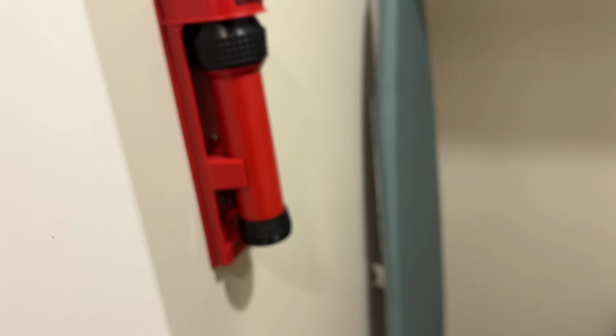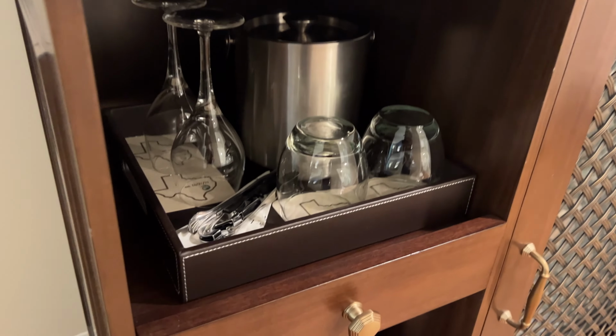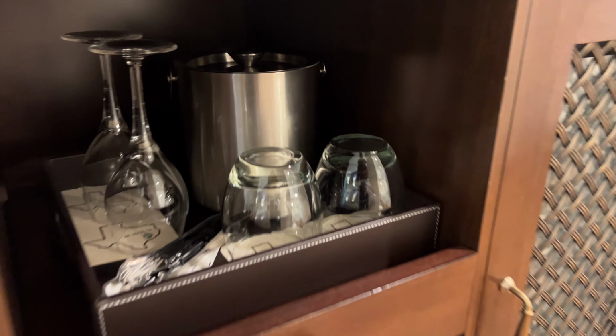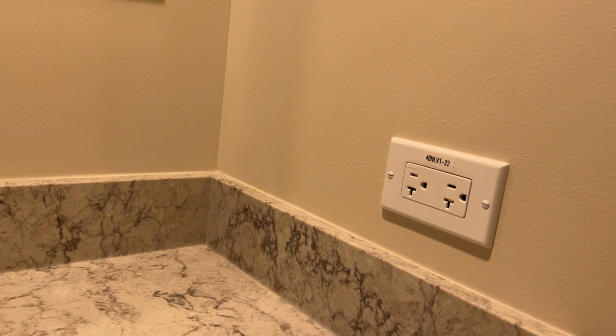And then here you have different buttons on here. So I guess you can call housekeeping, do not disturb, entry, bedroom, all off. So those are all the lights. And then your little bar table right here. You got all your glasses that you need, your ice box, coffee maker on the bottom as well. Should be your mini fridge. And then your mini fridge, yep. Mini fridge in here. Electrical cords in case you need it.